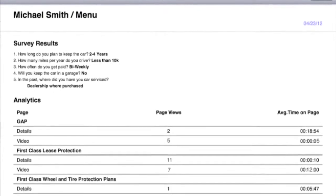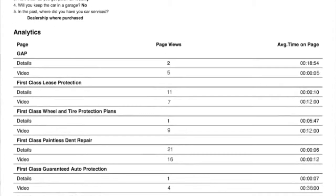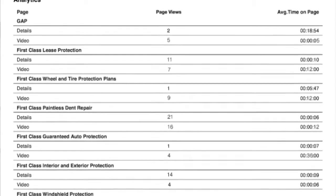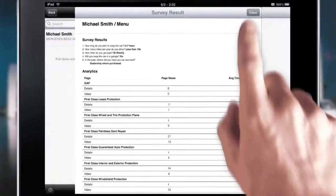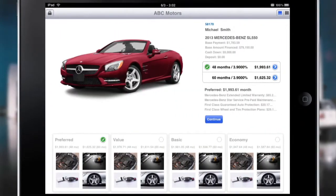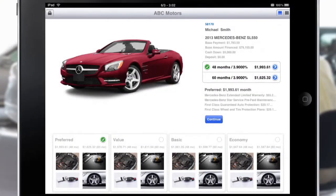Survey results provide insight to which products your customer viewed, the amount of time spent on each page, and which videos they watched. Armed with this data, the F&I manager can now customize a menu presentation specific to the customer's interests. The interactive touchscreen enables you to rate and present your dealership's package configurations on the fly.